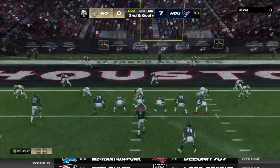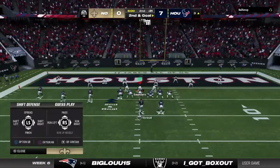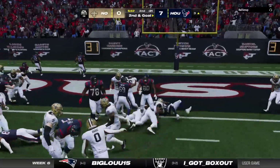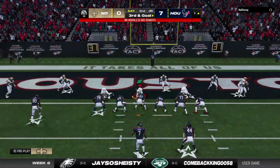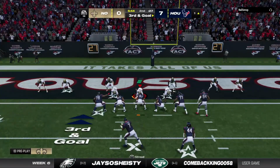Ready for the second corner from Houston. It's the Texans in possession of the football. As they come up now, 2nd and goal. Gordon. And just a short gain that time as they're able to get him down. Now, they'd really like to make the short field pay off. We'll see if they can, but this is 3rd and goal.